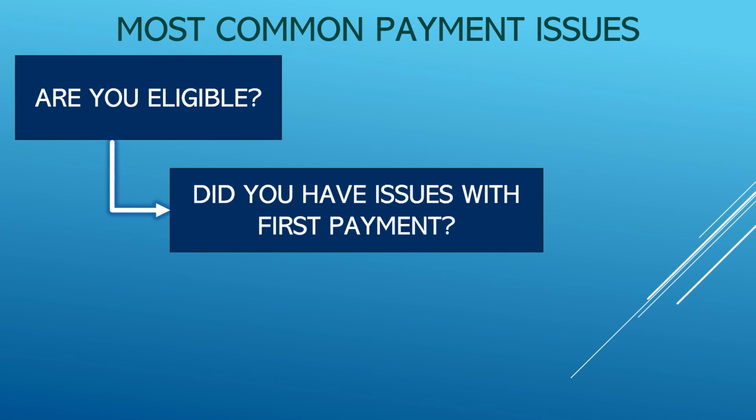And these payments are being made in batches, so they may have made the adult stimulus check, but they may be processing the dependent stimulus checks in subsequent batches. So wait with that, and the odds are if you had a payment issue, it may take till mid-January to get a payment.